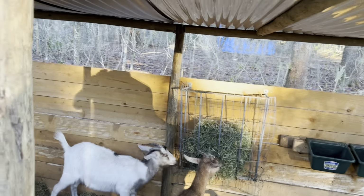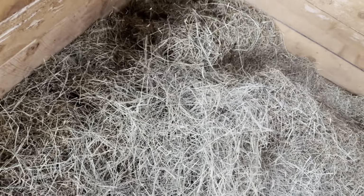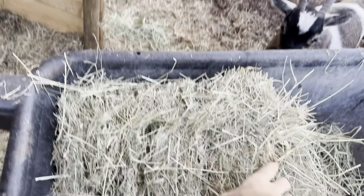All right, so this is the little barn where they sleep. This is their little sleeping area, so I'm just gonna throw a bunch of this coastal hay down to fluff it up. That way they have something to burrow into. They literally burrow into this and bury themselves at night. It keeps them nice and warm. It's really cute. They all cuddle in here, all three goats and three pigs.